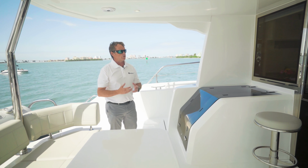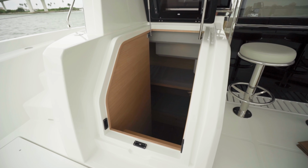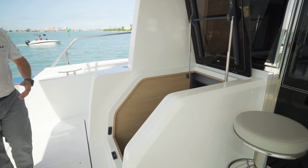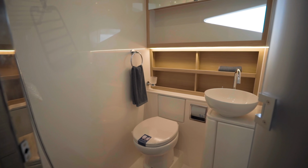This one is equipped with 4 staterooms. So entry into the 4th cabin is a nice access. You have twin bunk beds and a wet head down below.